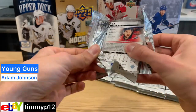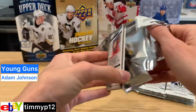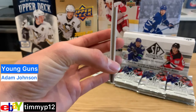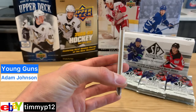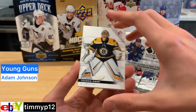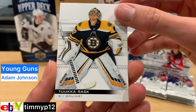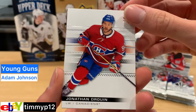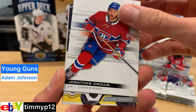What did we get in this pack? A frickin' filler card is what we got. That's what we got. Boom, roasted. What the heck? Why does, like, only a couple of them have it? Tuca. Jonathan Drouin. Man, these cards just look sweet, though, don't they?